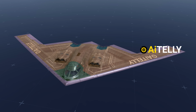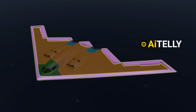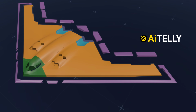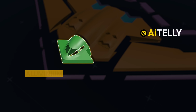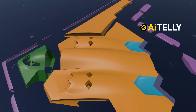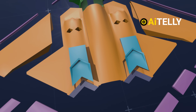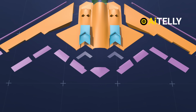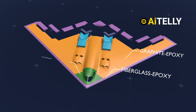The B-2 Spirit composite can be divided into several parts. Here, we find that all the edges are made of fiberglass epoxy to reflect radar, while the largest part of the wing is primarily made of graphite epoxy. Interestingly, the crew station assembly is made of aluminum. At the base, since these areas have to withstand a lot of heat from the engine, they are made of titanium, a super strong, expensive material. Finally, we have fiberglass polyamide, a stealthy material able to withstand heat.